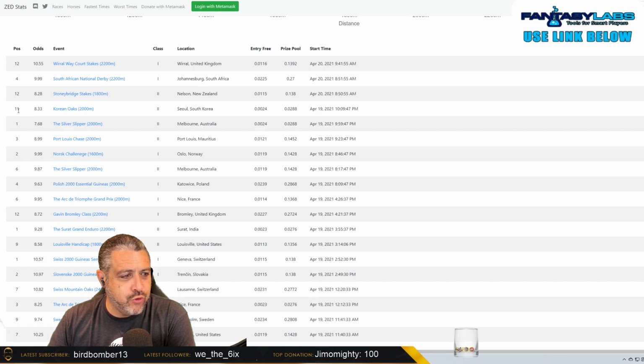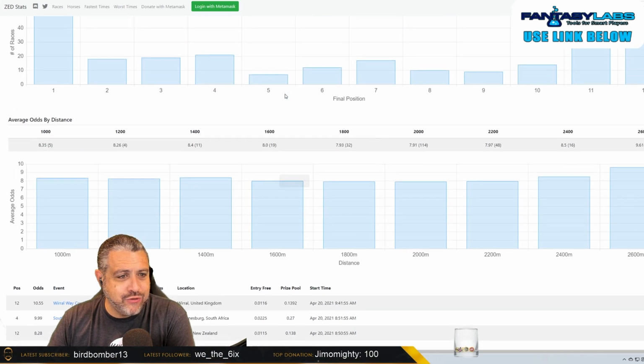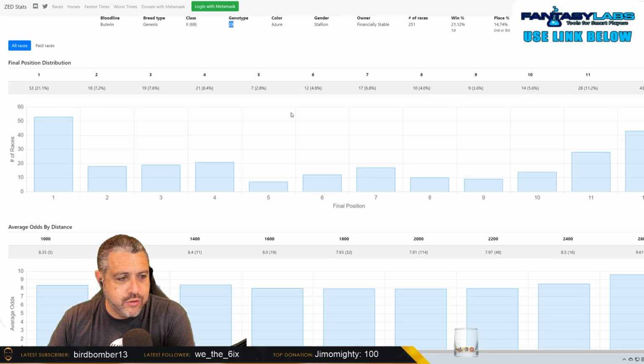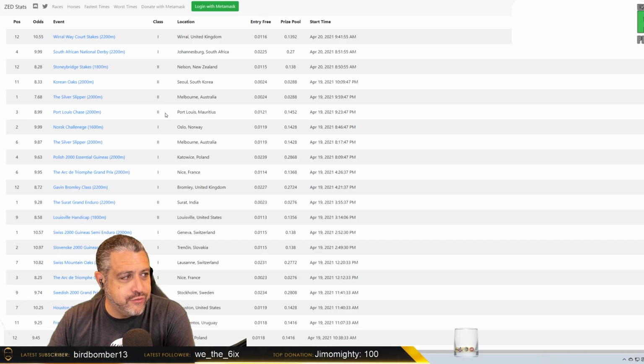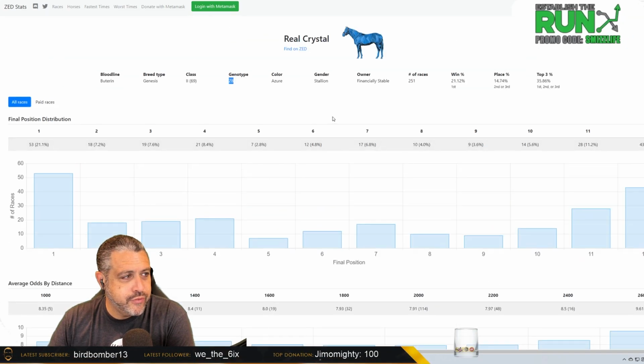Look at these last 4 races. 4, this sucks. But like 11, 12, 12. Dropping him out of class 1 and back into class 2, allowing him to dominate class 2 again for a couple of races. Pretty sick.